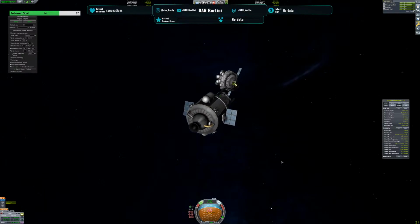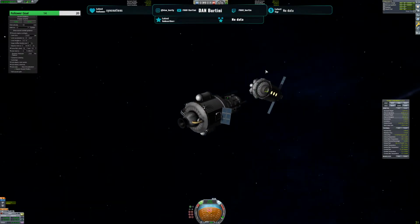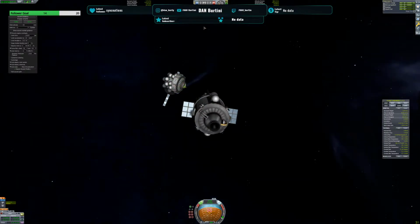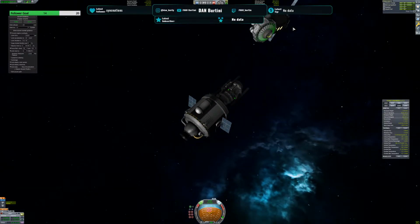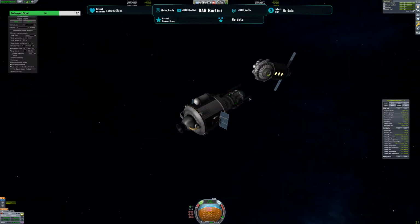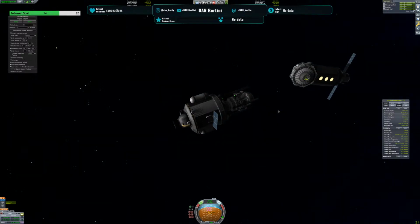Some assembly required, unfortunately. I just couldn't launch it because of the way the angle is on this, so I had to launch it in 2 pieces. It's got power. You can see from the solar panels the lights are on, but it's not got any command or control on it. There's no people in it at the moment.